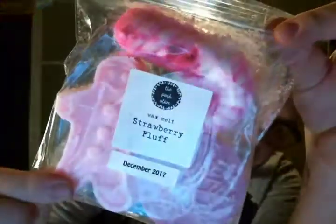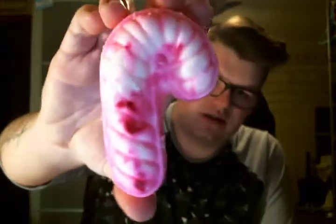Then we have strawberry fluff. And can we talk about how freaking cute this tie-dyed looking candy cane is? I love this. It does not smell like the same fluff that's in Peppermint Fluff, though. Peppermint Fluff is more marshmallowy. This is more of a cream strawberry. It smells like that really, really rich, creamy strawberry. And sorry if I'm going kind of quick. I have a sampler to go to, too, so I'm trying to get all these.